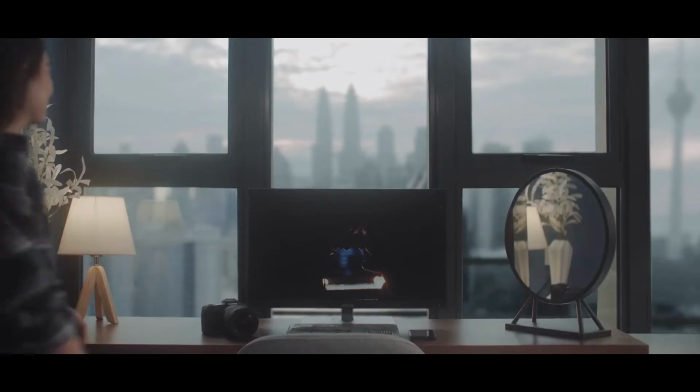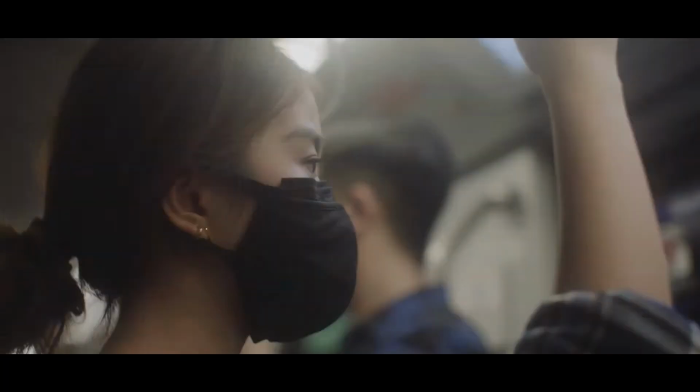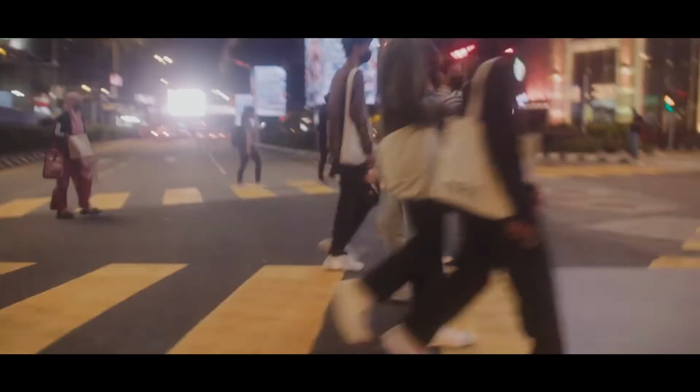Yep. So the video basically follows our journey as creators. A very familiar journey where you have a bout of inspiration somewhere in the middle of the night, and you want to go out and shoot it and capture something. And so it followed the journey of our friend Shireen as she travels around KL in different locations, getting photos and then going home into the quietness to edit on her beautiful ASUS ProArt 2K display.